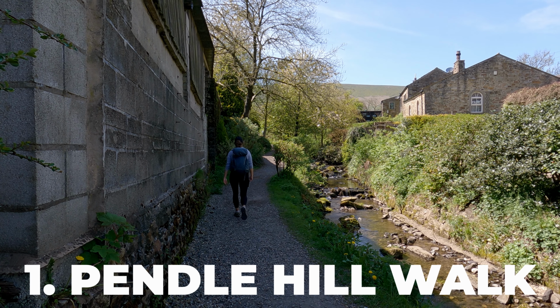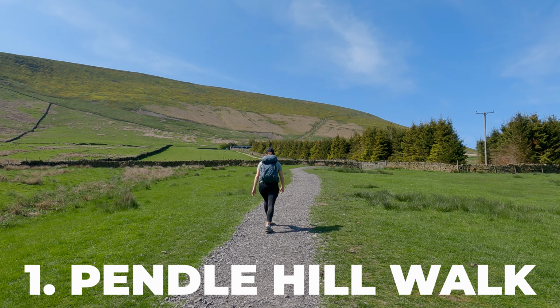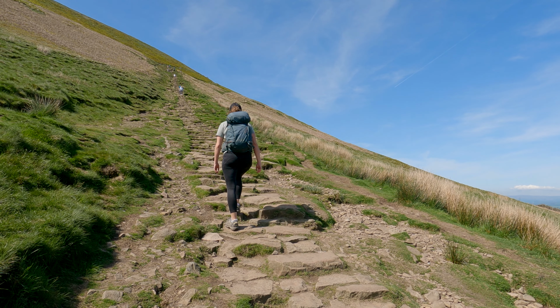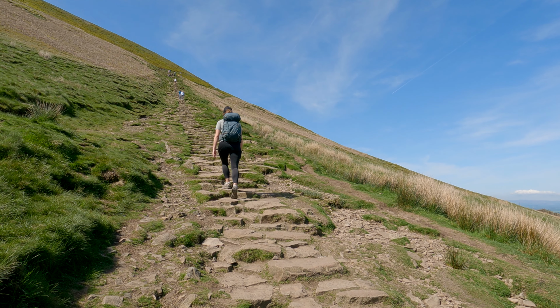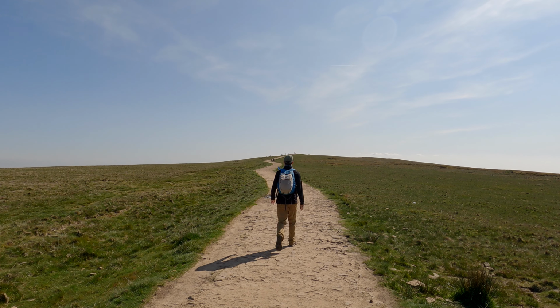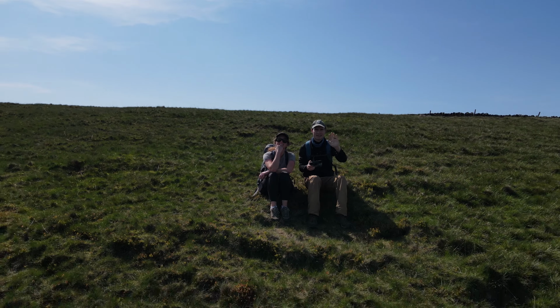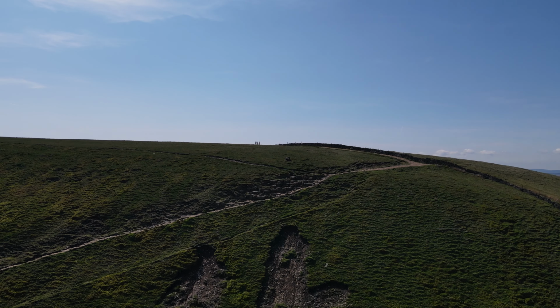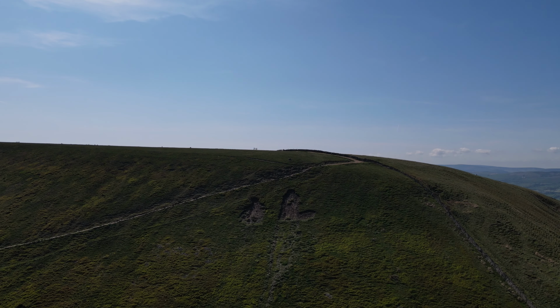Pendle Hill is one of the most iconic hills in Lancashire. To reach the vast plateau at the top of the hill, you'll need to conquer the notoriously grueling Pendle Hill steps. This involves climbing around 200 meters in just 1 kilometer. But rest assured, the majestic views of the Lancashire countryside ensure that the challenging climb is worth the effort.